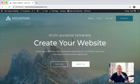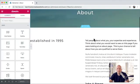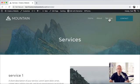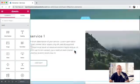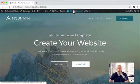So you can go to any page like your about page and click edit with Elementor, and we can edit anything on this website. Then we can go back and click on services and edit anything on this web page also by again clicking on edit with Elementor and editing anything here. Then we could go back again and so on. So you get the point. You can edit any page by simply clicking on it and then clicking on edit with Elementor.